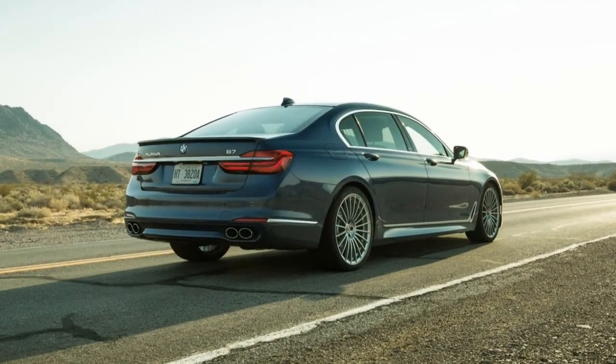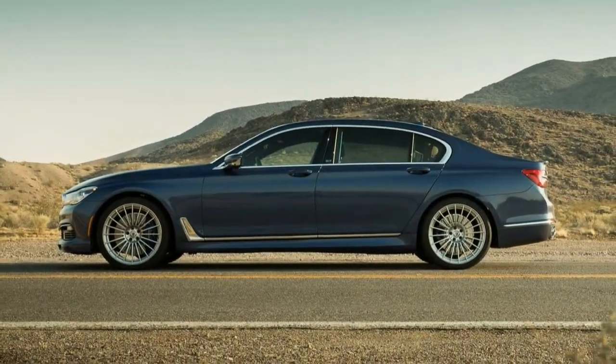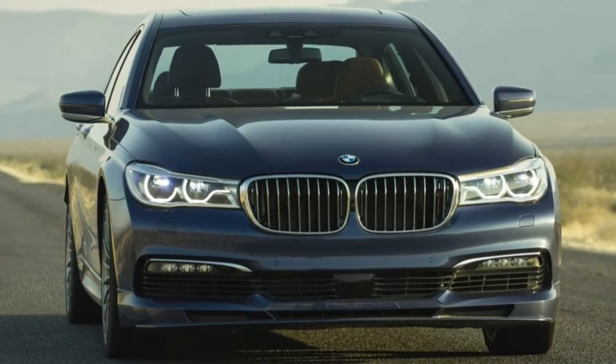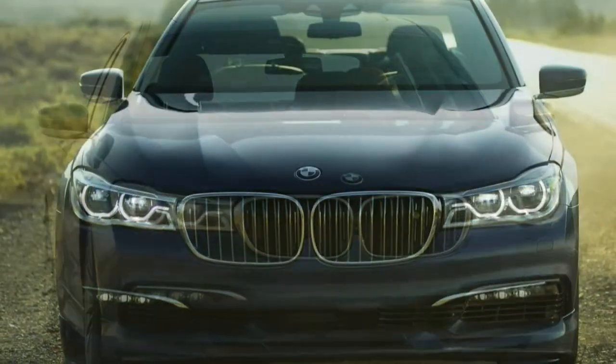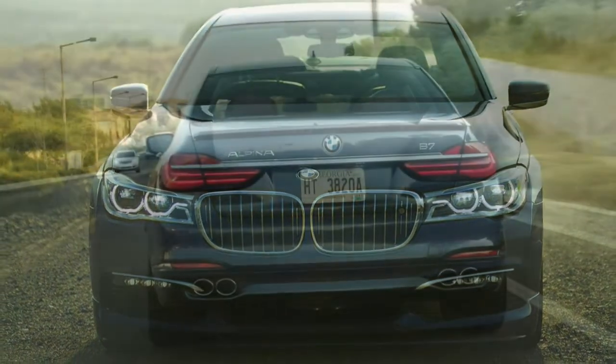Standalone options include Apple CarPlay, an ambient air package that infuses the climate control with some other scent, a 16-speaker Bowers & Wilkins Diamond surround sound system, a feature that allows you to park the car using only the key fob, along with a night vision camera.